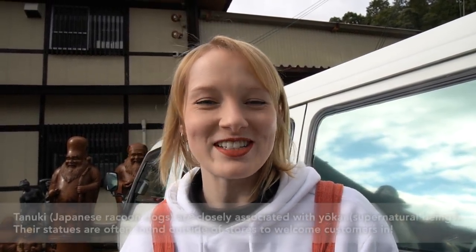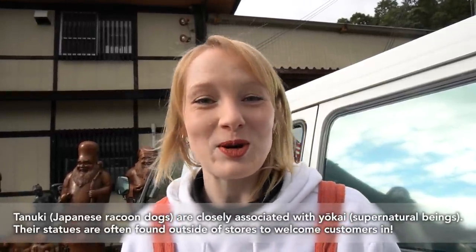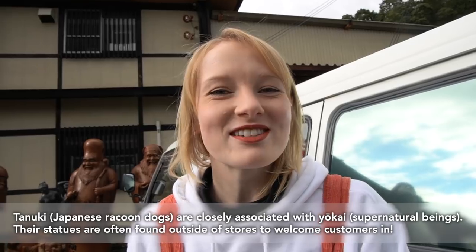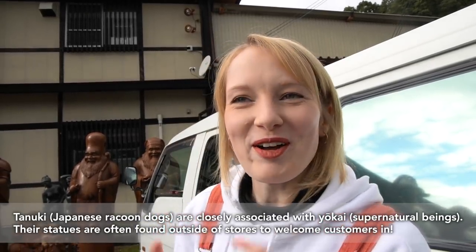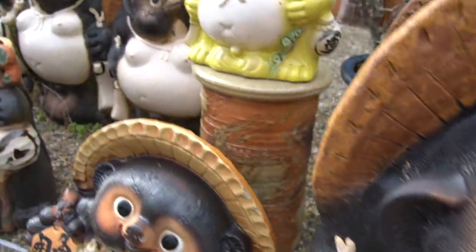Konnichiwa! So while you might know them better as Tom Nook from Animal Crossing or from the Mario game franchise, in addition to being real-life animals, Tanuki are also considered Japanese yokai or mythical creatures, as well as a good luck charm. Today, we have come to Tanuki Mura in Shiga Prefecture, where the number of Tanuki figures outnumbers the number of town residents. And we can also make our very own Tanuki figurines. So let's go.